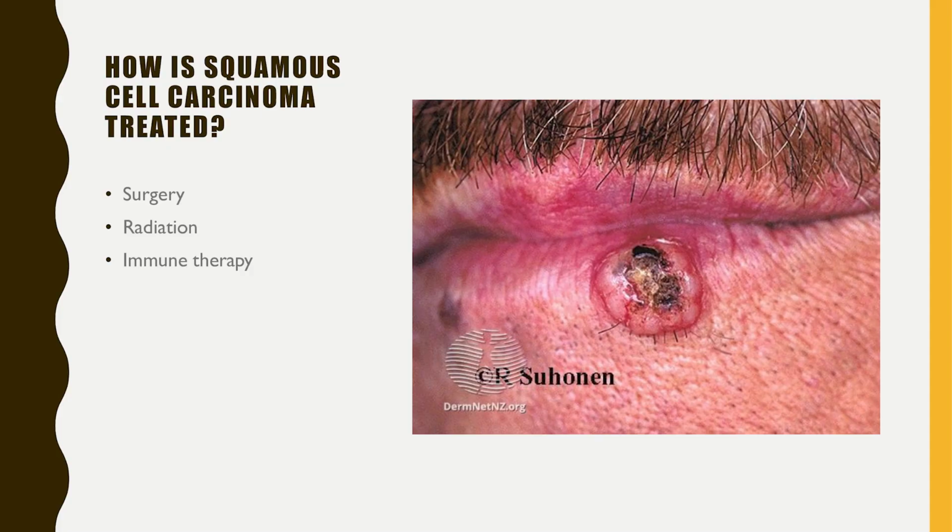So how are these treated? By far, surgery is done for most of these. Often, radiation needs to happen after, especially if there's nerve involvement. And for more advanced squamous cells, we now have some immune therapies that can be done. But in general, for surgery, you want these taken out as quickly as possible.